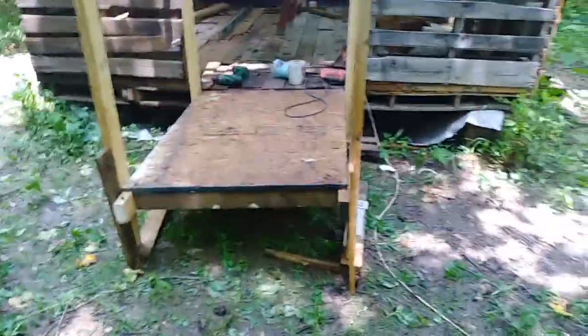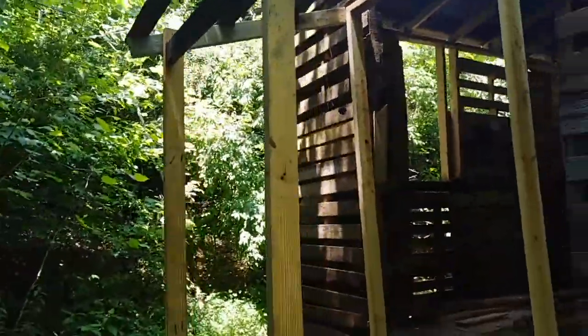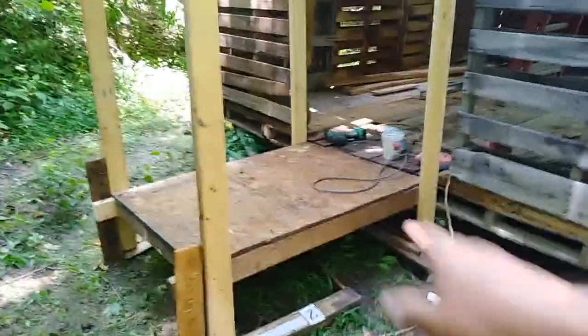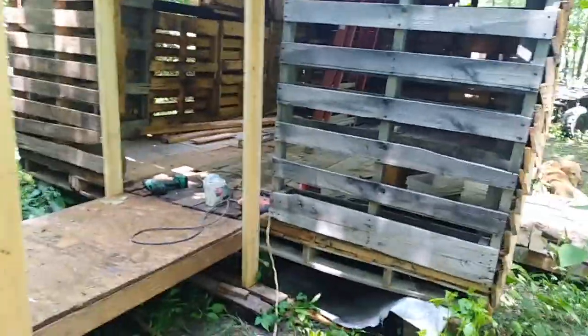Hey, just got to get a few more pallets and maybe get a couple of concrete blocks and put under here to kind of help block it up. But that's what I've got done on it today, right there. Pretty simple little design. Just enough room. Really, I'm going to put the toilet back in here. Don't know if I'm going to put a bathroom sink. There's going to be a kitchen sink in here, so I don't think I'll need the bathroom sink too. You just have to come out of here and wash your hands in the kitchen sink.